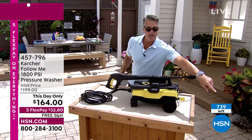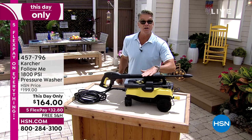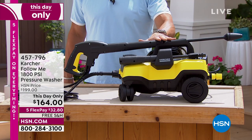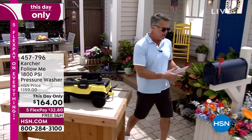Hey, Guy. You've got mail. All right, well, give me a sec. 739 available. If you've always wanted to own a pressure washer to clean your boat, your deck, your dock, whatever it is, you could clean anything with this and get it done right. There it is. The item number right there, this day only.